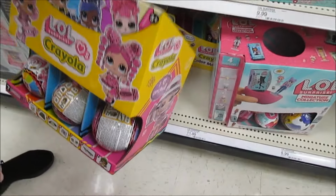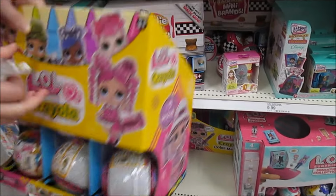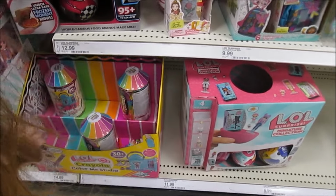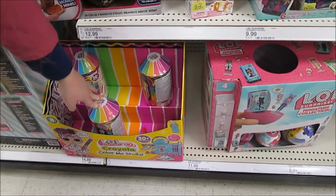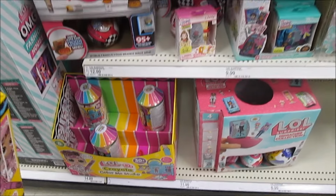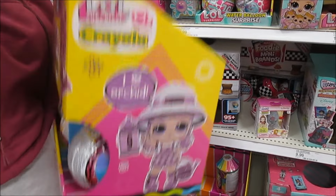Oh, they have Crayola. Crayola, yay! So these are the regular ones, and the other ones are behind them. And then they have the Color Me Studio. Wow, those are going. There's only a couple left. These are the ones you color on the dress. We have one of these to open, we just haven't opened it yet. We might want to grab a couple of the other ones, though.